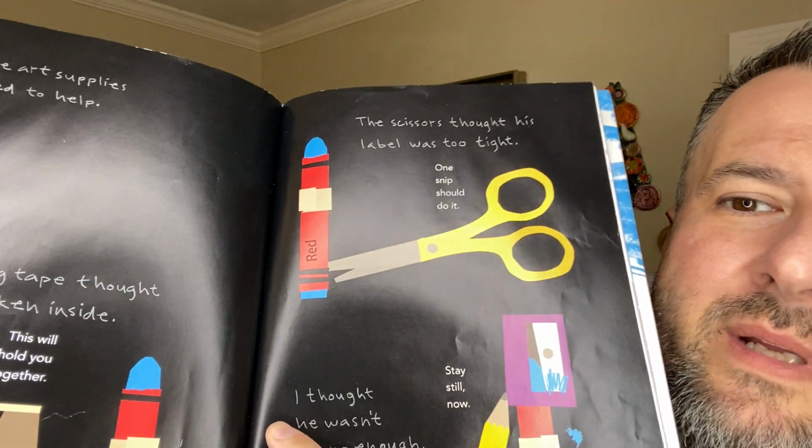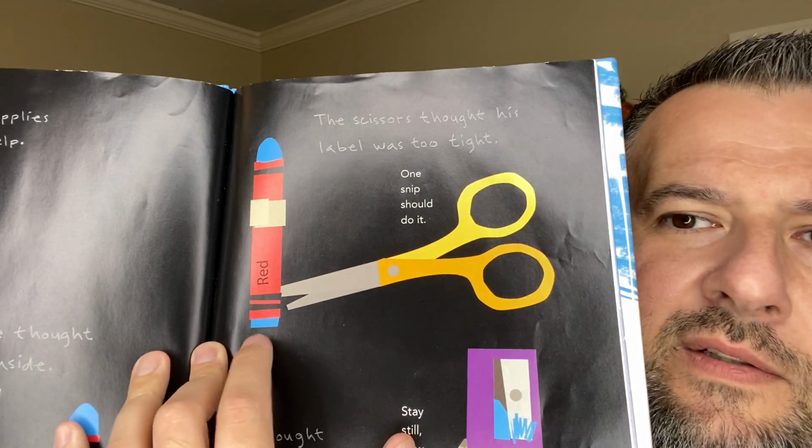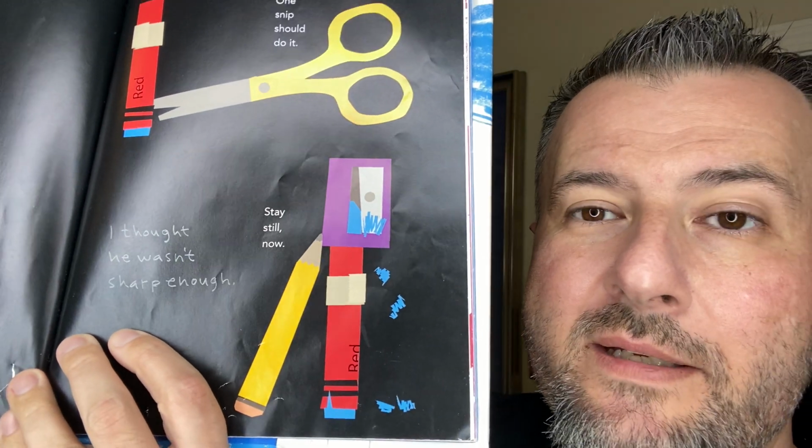All the art supplies wanted to help. That's cool. The masking tape thought he was broken inside. This will help hold you together. So yeah, he taped him. The scissors thought his label was too tight. One snip should do it. Yeah, he kind of cut the label because that's all the scissors can do. I thought he wasn't sharp enough, says the pencil and the pencil sharpener. Yeah, they're all trying, I guess, to help him be red, but it's just not happening, is it?